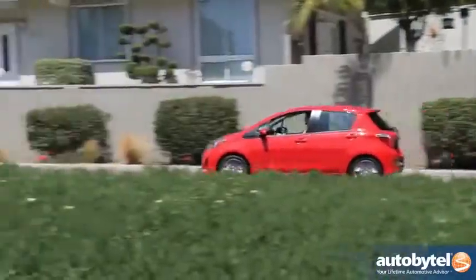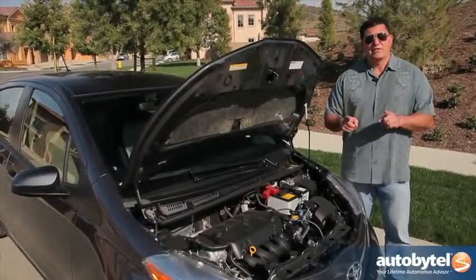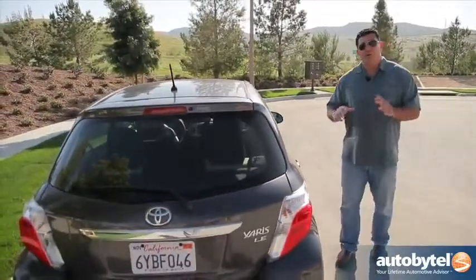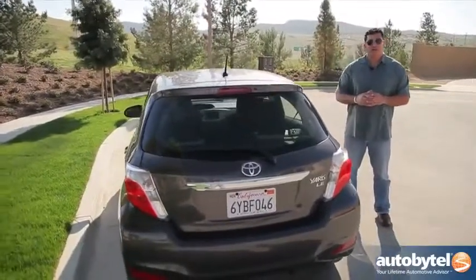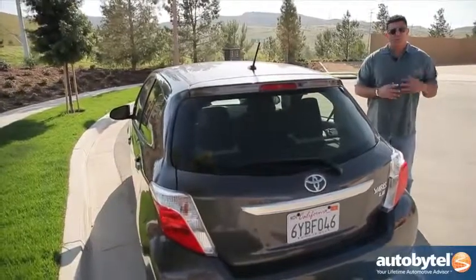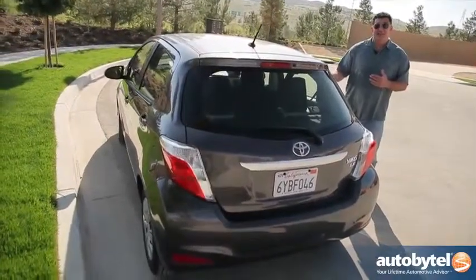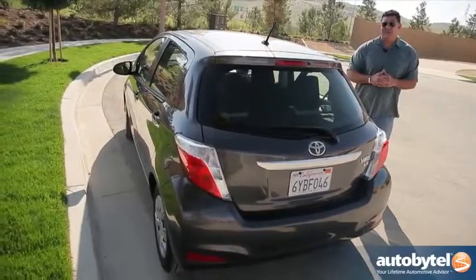But what separates the Yaris from the competition is that it's a Toyota, which means great resale value and great reliability. Perhaps the biggest competitor to the Yaris is not one of the competitors I mentioned at all. It's actually its older sibling, the Corolla. See, the Corolla is about to get replaced, so it's being discounted heavily. When you walk into a Toyota dealership, you can actually get a Corolla for about the same price, and in some cases even less than a Yaris. And of course, you're always going to go with the bigger, better value.